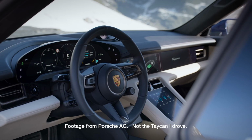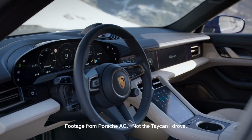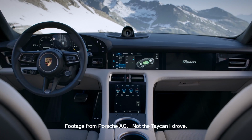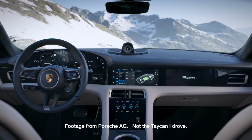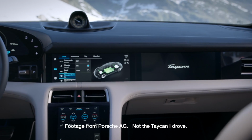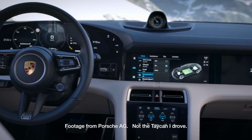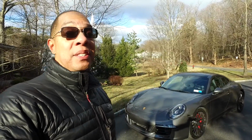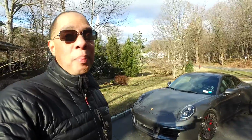And I would add that the driving position is very sports car-like. If you have a 911 now or a Boxster or a Cayman, you're used to sitting low and into the car. So you really feel like you're integrated into the vehicle. And the Taycan has that same kind of driving position, and it really feels like you're in a sports car. If this is an indication of Porsche's future, the future is bright.